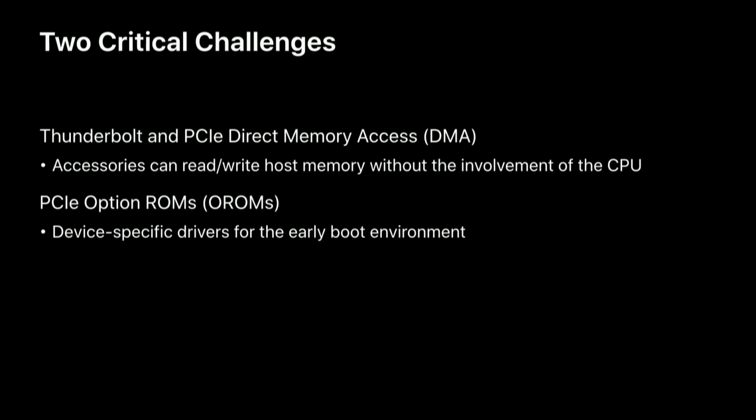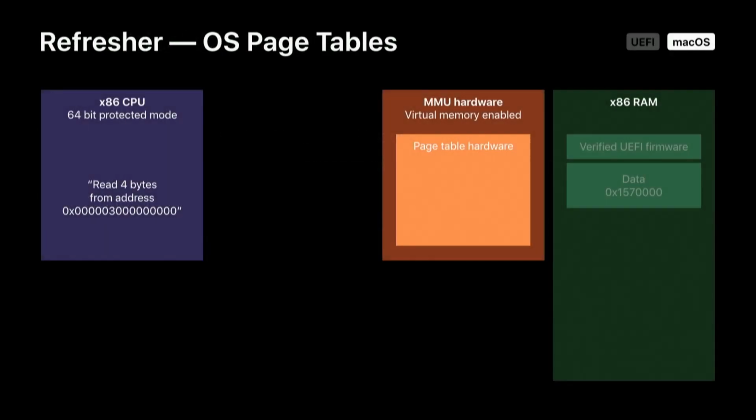Now, it turns out that there are some critical challenges with bringing a powerful Secure Boot implementation to Mac that don't exist on iOS. Most importantly, direct memory access attacks that are possible from physical accessories, which can basically read and write host memory without any involvement from the CPU, as well as an architectural feature of PCIe, which is called option ROMs or OROMs, which are device-specific drivers for the early boot environment. So I want to walk you through what we had to do to be able to contend with these challenges.